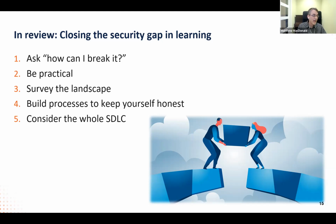Second, the idea of being practical. So if you can learn something about security that you can demonstrate and you can see implemented, that's usually worth a lot more than a bunch of interesting security theory. I mean, I love security theory. I like to talk about things like cryptographic algorithms and all that kind of stuff. But if we're trying to retain the most useful stuff about a new technology, we have to focus on the bits and pieces that we can implement and accomplish something with.